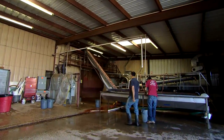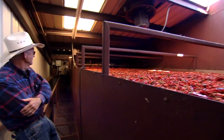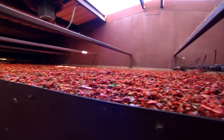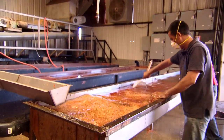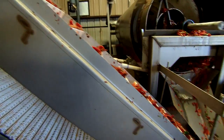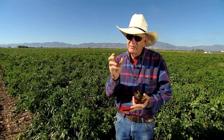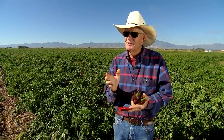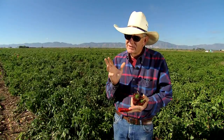Once the peppers are out of the field, they come here to the farm's processing plant. The flesh and pulp are separated, heated, and dried. Much of this will go into chili powder and paste. We range from extremely hot to extremely mild. And what we like to do, my favorite, what many of the canners are wanting is that medium heat with a little bit of sweet flavor behind it. And that's what we've been breeding for, is to get that little niche.